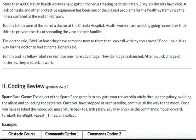The doctor said, "Well, at least they have someone next to them that I can call with my son's name," Bonelli said. It's a way for the doctor to feel at home, Bonelli said. Tommy and his fellow robot nurses have one more advantage. They do not get exhausted. After a quick charge of batteries, they are back at work.